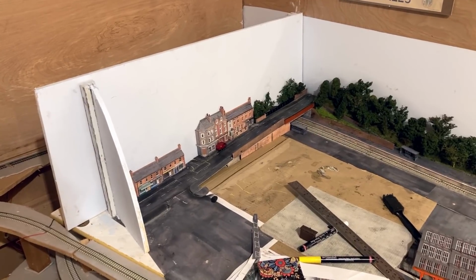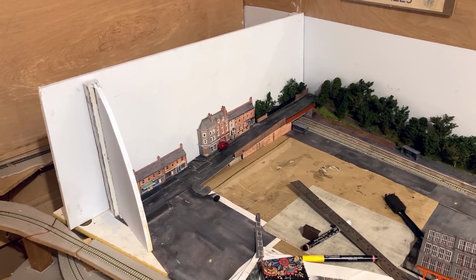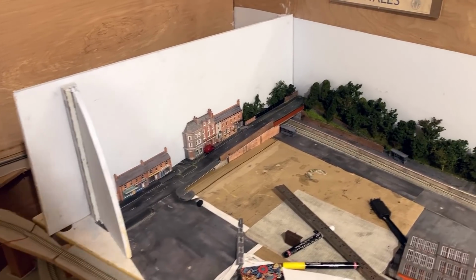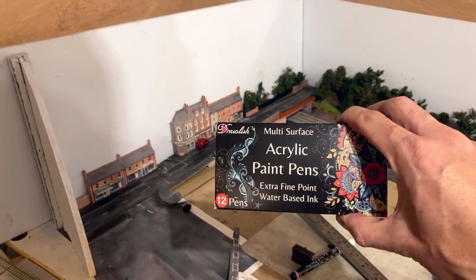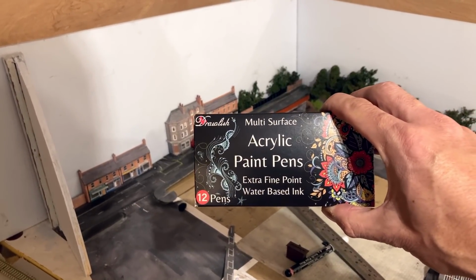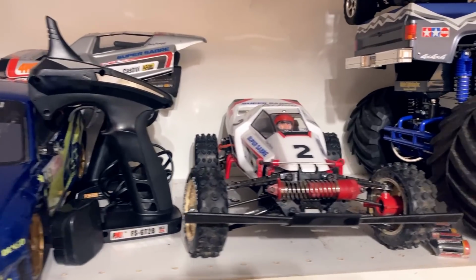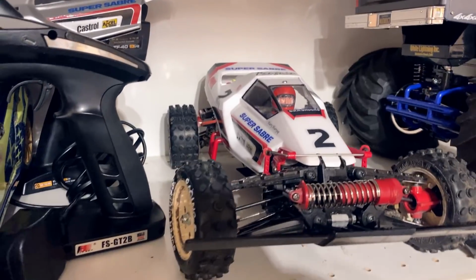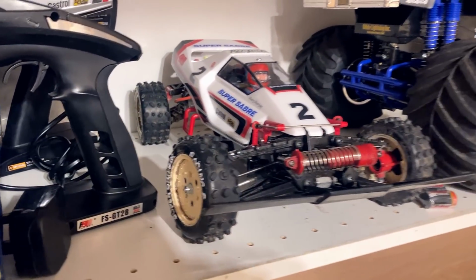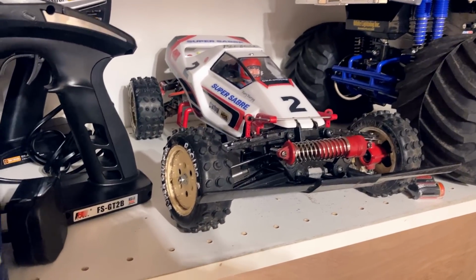Now, over here back at the Comberton Hill end, I've just been adding a few little details to the road. So I bought these acrylic paint pens just off Amazon. I bought them for something else, that something else being this classic 1987 Tamiya radio controlled car, where I'm restoring one to look like the one I had as a kid.